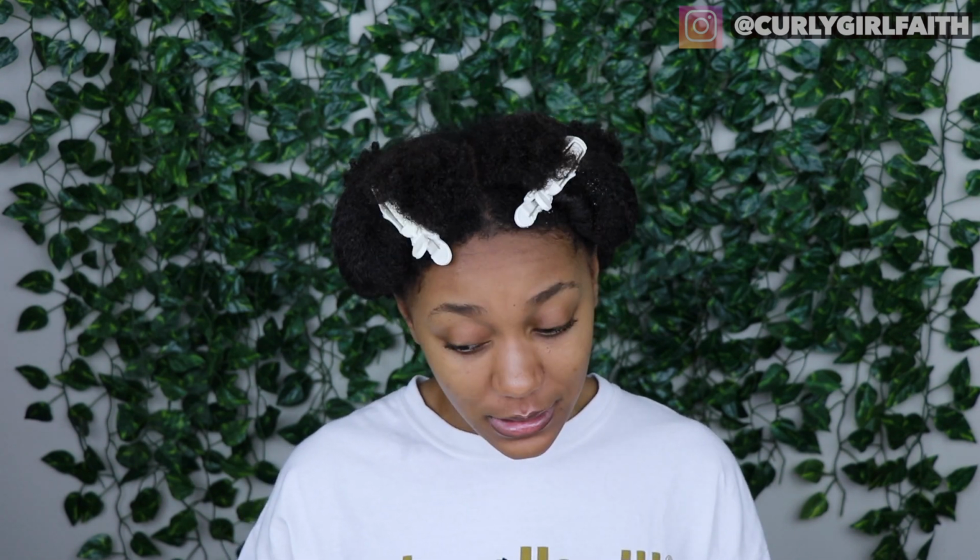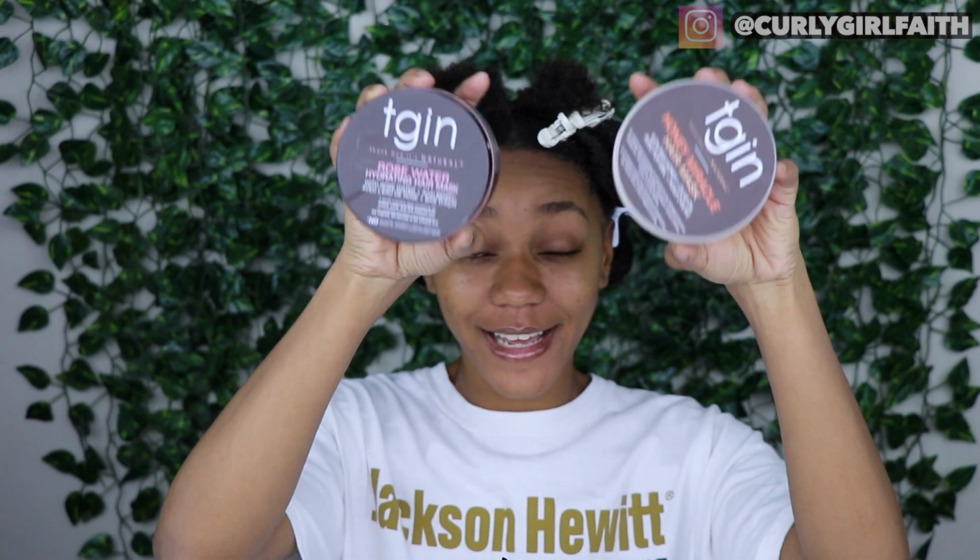Y'all, I gotta see this for myself. I'm sorry, because the other TGIN RepaiRX deep conditioner versus this one was kind of looking a little the same, if you ask me. No shade, but the ingredients was looking a little bit the same except for like 1 or 2 ingredients, but that's none of my business. These ingredients are different, and I'm just ready to see the tea.